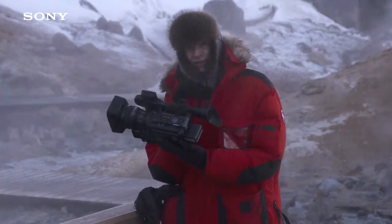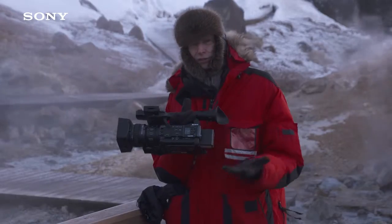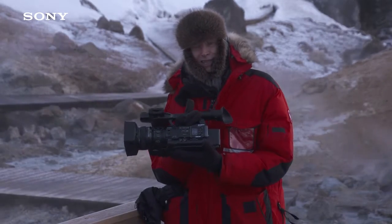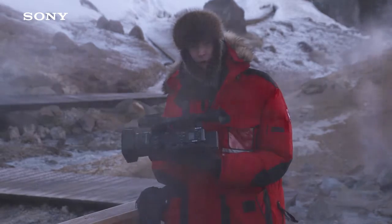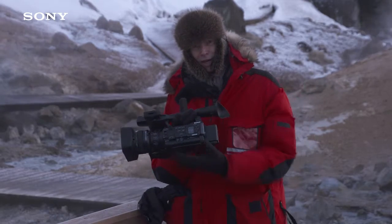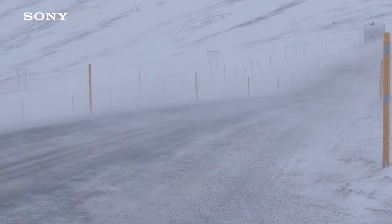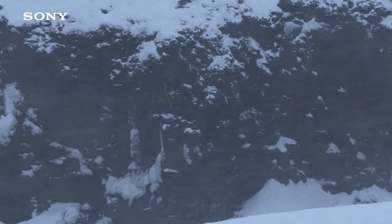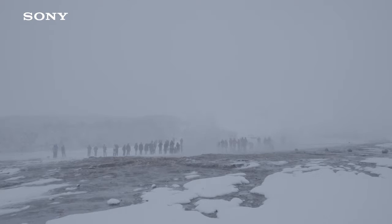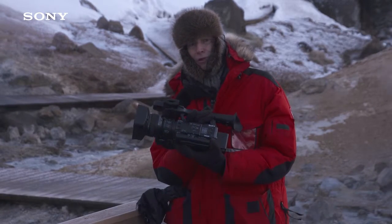Iceland, taking a look at this camera, the new PXW-X200 from Sony. Now, those of you that know me know that I don't like just taking cameras into a studio in a nice easy environment and using them there. So we're here in Iceland, and it might not look it right now, but the conditions here are pretty extreme. We've had gale force winds almost every day, driving winds, rain, snow, ice. It's been miserable. So we've really been putting this camera to the test in some of the toughest conditions I've ever filmed in. And you know what? It's held up really well.